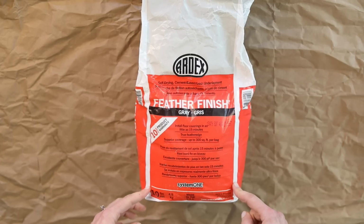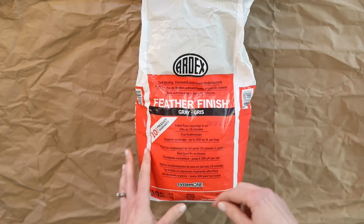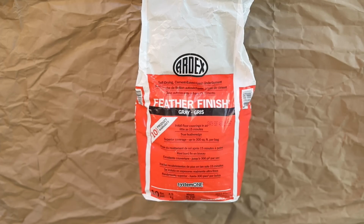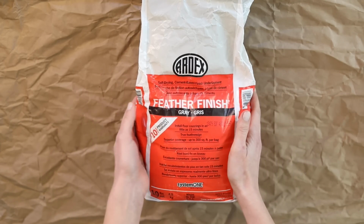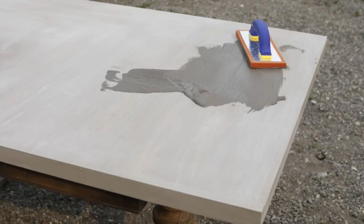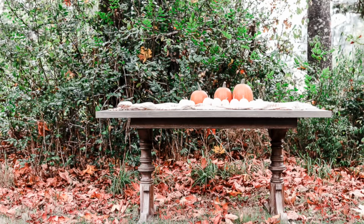This is made in Europe and it is a powder that you mix up and it acts like a paint and it dries and then it looks like concrete. So it's this faux concrete look. People do their kitchen counters. I did a beautiful desk for my husband in a previous video and I love this product.